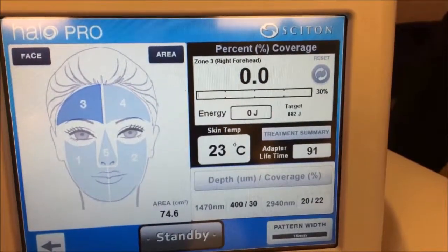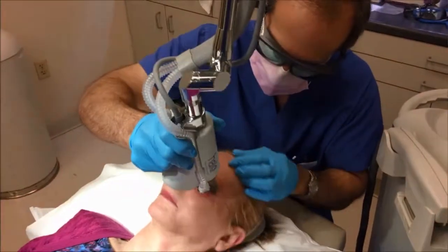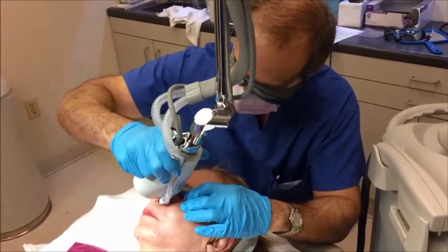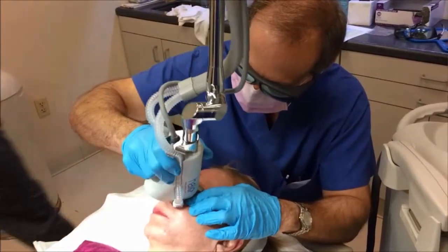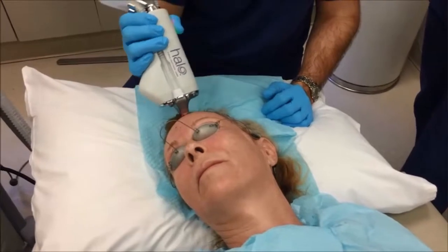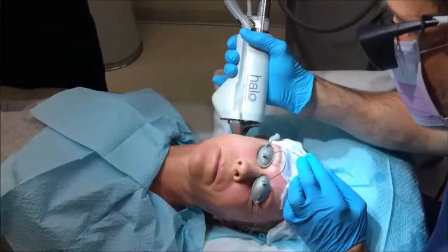The advantage of the Halo hybrid laser is that the second wavelength creates slightly open channels to allow the skin to heal faster. The first wavelength is the laser that penetrates into the dermis to stimulate new collagen growth, but that forms little channels of damaged collagen that need to come out, and the second wavelength allows that to occur faster, so there's slightly faster recovery time than the typical Fractional Laser.